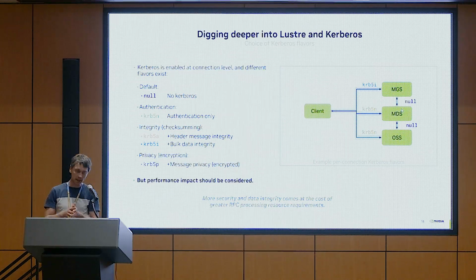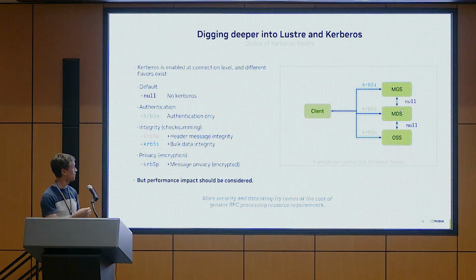If we are digging deeper now into how Lustre and Kerberos work together, and we look a bit more at some features, there are different Kerberos flavors you can enable in Lustre. And actually, the Kerberos flavors are enabled per connection, which means that you can have different flavors. For example, here, the client to MGS connection has one flavor. Client to MDS and OSS are using a different one. And servers, when they are talking together, are also using a different one. So what are those flavors?